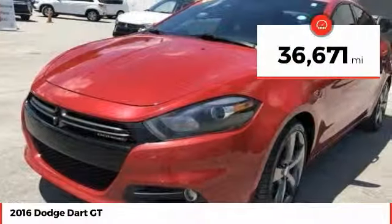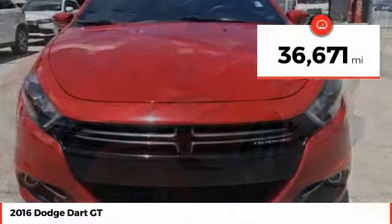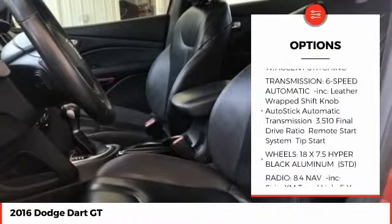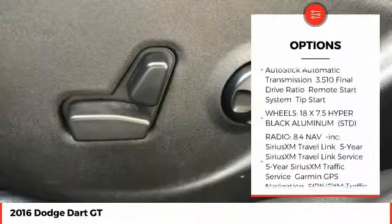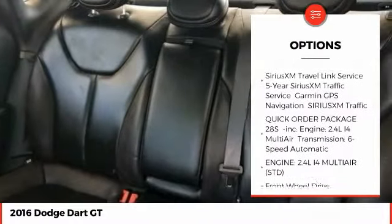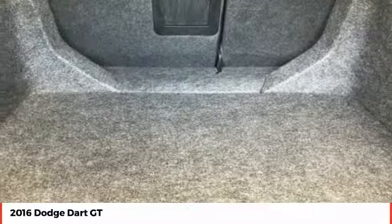This vehicle has less than 40,000 miles. Here are some of this vehicle's great options: backup camera, anti-lock braking system, stability control, traction control, keyless entry, steering wheel audio controls, Bluetooth, leather-wrapped steering wheel, power steering, adjustable steering wheel.